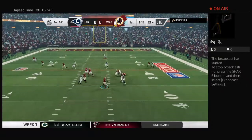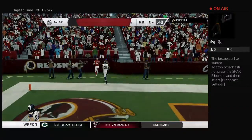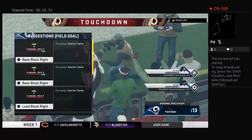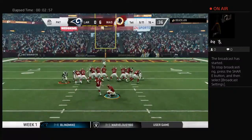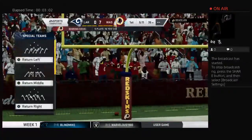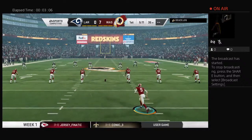Looking to throw again on second down. Haskins looking for the ends. And this is taken in for a Redskins touchdown. Terry McLaurin, 28 yards. And the Redskins take the ball down the field and score on their opening drive. Footing always a concern, but the extra point's up and good. And that makes the score 7-0.